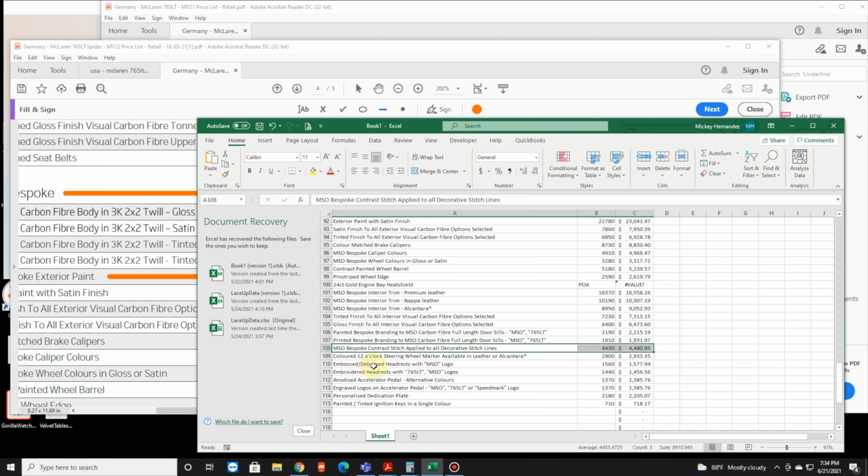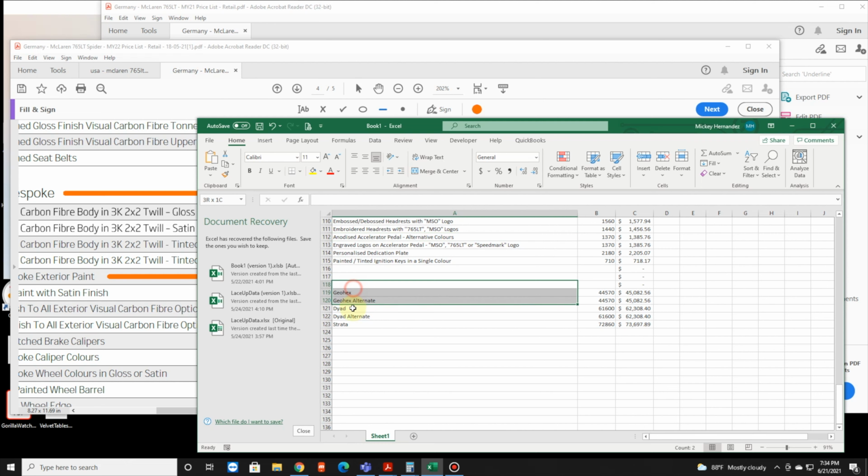There's another 10 grand that I'm gonna spend if I go down this route. Right, here's the stitching we talked about, MSO logos, anodized, so you can get an accelerator pedal in any color. I don't know how you would do that. You put your foot on it so you don't see it anyways. And then down here you have all the special liveries for McLaren that they've come out for with this car. Those are pretty reasonable actually, especially considering what you get with paint jobs that are taking upwards of like 800 hours to complete, which is insane for this price.